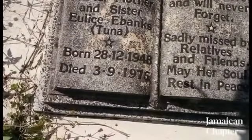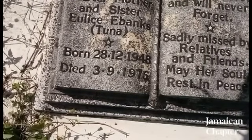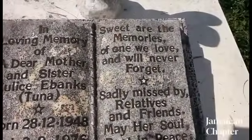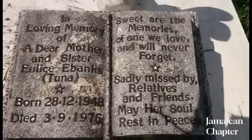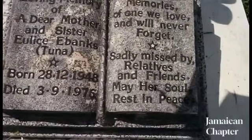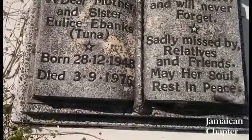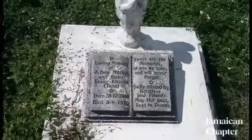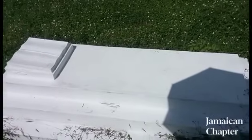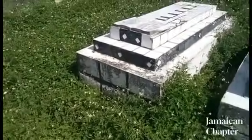So she was young. She was about age 27 when she died. And it says, sweet are the memories of one we love and will never forget. Sadly missed by relatives and friends, may her soul rest in peace. I don't know if the names are difficult to read or it's just me who has difficulty reading names.